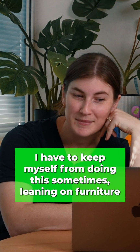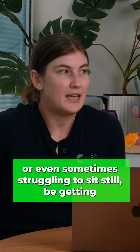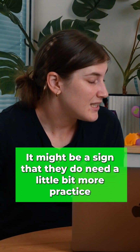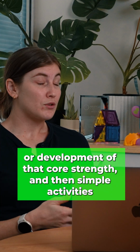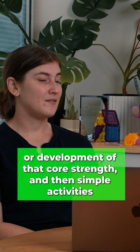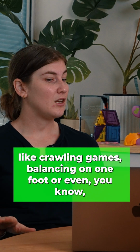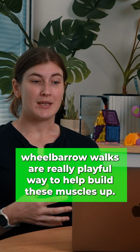If your child tends to slouch, leaning on furniture, or even sometimes struggling to sit still, you're getting lots of moving up and around, rolling on the floor, it might be a sign that they do need a little bit more practice or development of that core strength. And simple activities like crawling games, balancing on one foot, or even wheelbarrow walks are a really playful way to help build these muscles up.